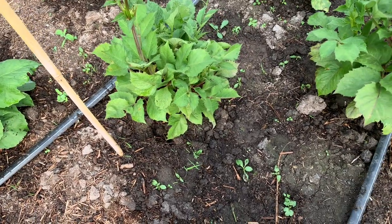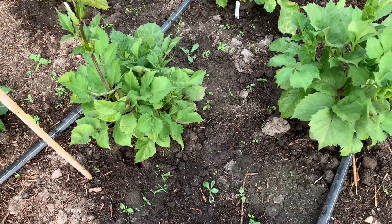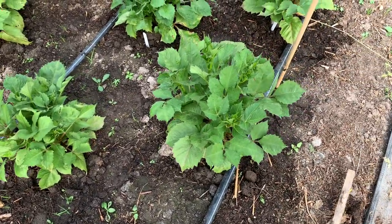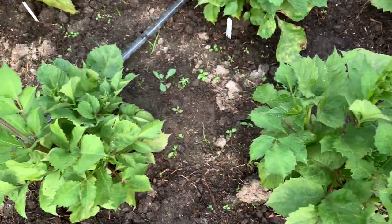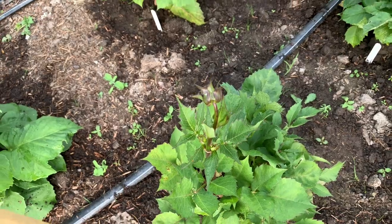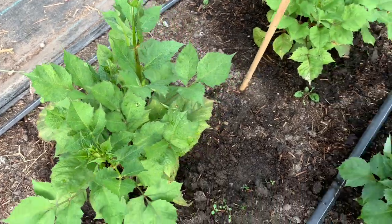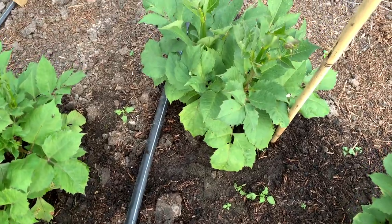these tubers were potted up and kept in the propagation room under heat to get them started nice and early. So these are my early preferences, and as you can see, we've got buds starting up already there. So with some luck I will have some blooms to go into bouquets within just over a week, I hope.